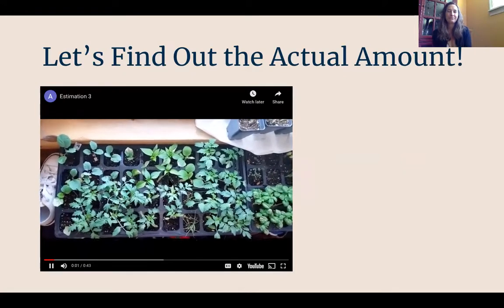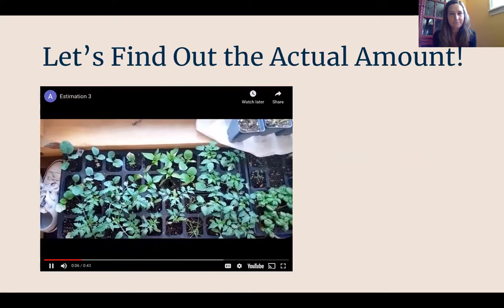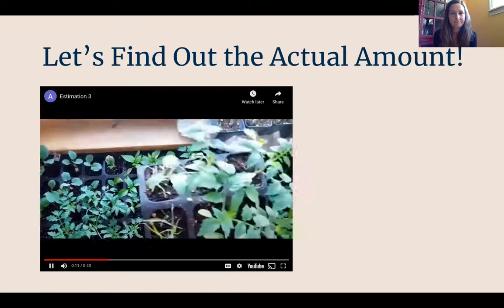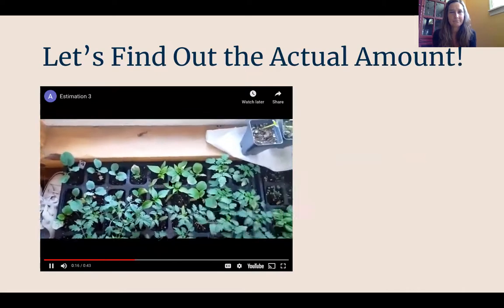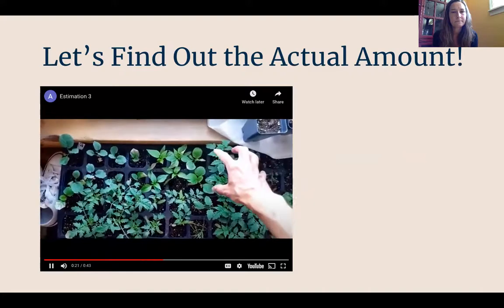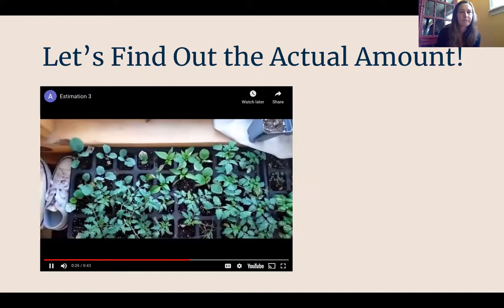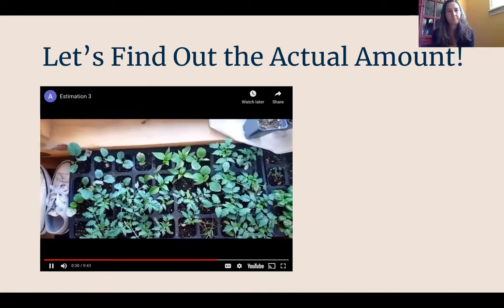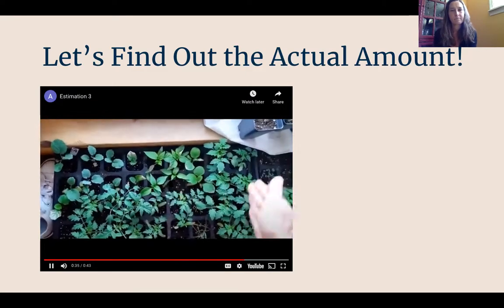All right, it's time to count up the exact number of plants and compare that with our estimate. So one thing you may not know is that when you buy packs of plants, they often come in a pack of 6 cells like this. So what I'm going to do is I'm going to use my skip counting or multiplication to find out the exact amount. I have 1, 2, 3, 4, 5, 6 groups of 6. So I could use multiplication and say 6 times, or I could know that 6 2 times is 12, and I have 12 plus 12 plus 12.